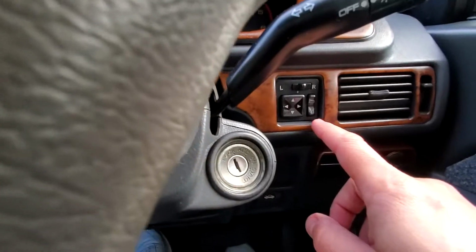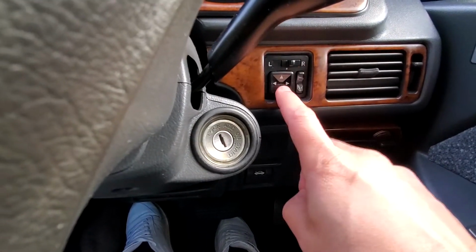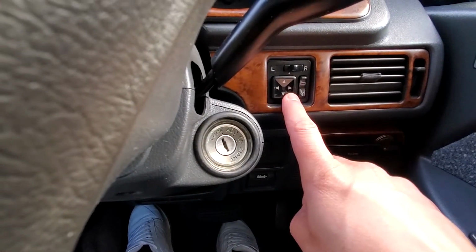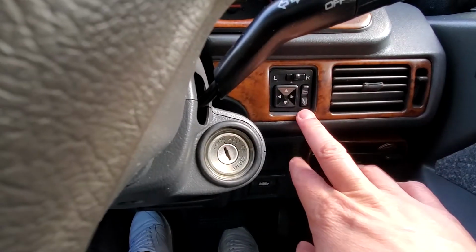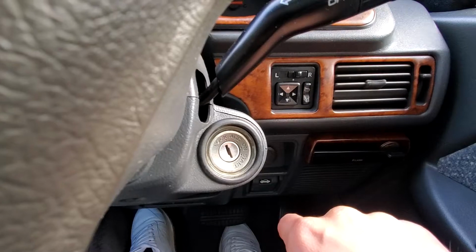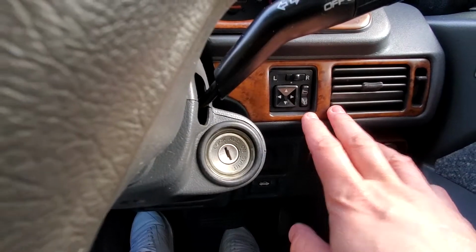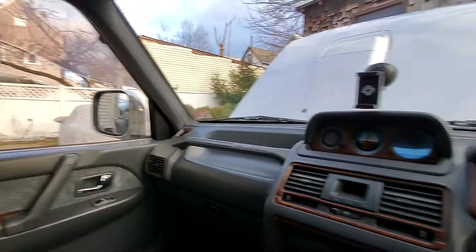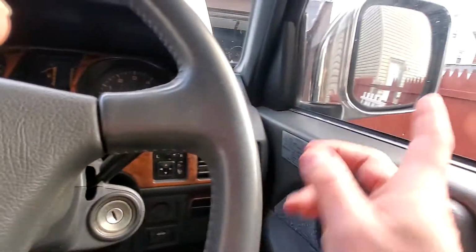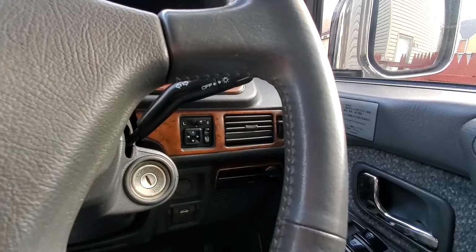So I scrounged the internet. I found a brand new OEM switch. It was $70. I said, you know what? I love the car. I'll pay the $70. Very expensive for a switch, but everything works now, except the passenger folding. So that's probably something with the contacts. Those are also known for going bad. But that side does close. I'll show you that.